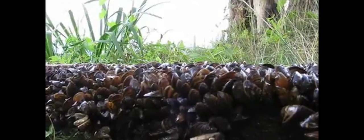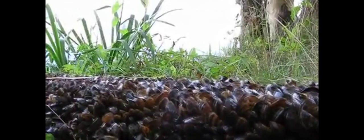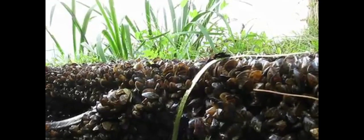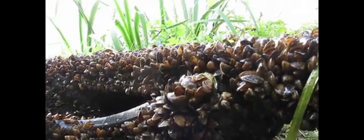Zebra mussels are illegal to have with you, and they can't be sold. They don't actually have anything to offer. It just causes a lot more work for us, so there has to be a way to get rid of them. They have a huge population in the Great Lakes, especially Lake Erie and Ontario. Because of this, they can take over any area they want. Along with the goby, smallmouth bass, crayfish, waterfowl, and muskrats eat the zebra mussels.